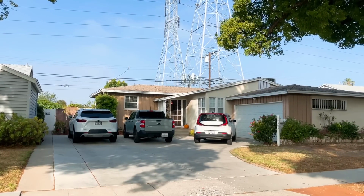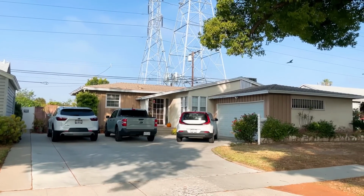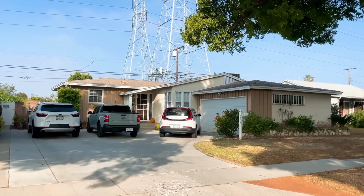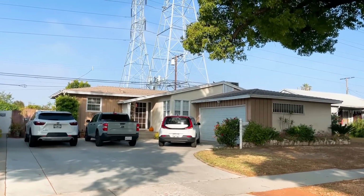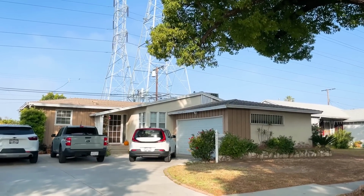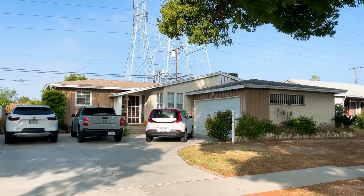All right, so here we are at the Marty McFly house. I've always wanted to see this house with the iconic power poles in the background. Lots of scenes filmed here.